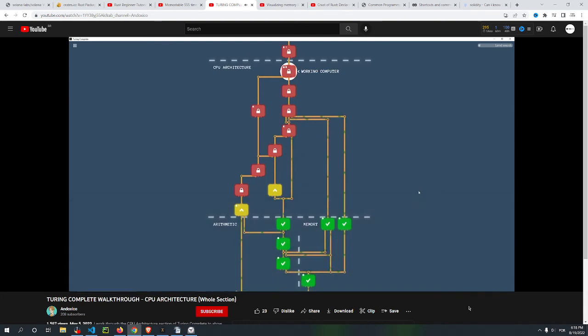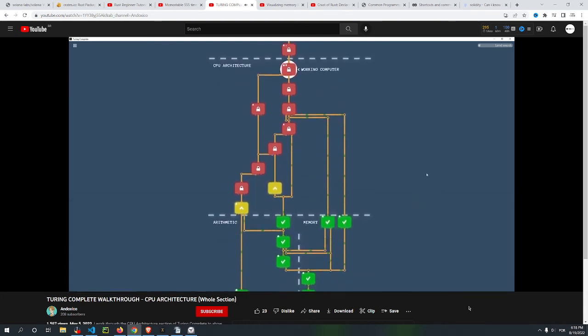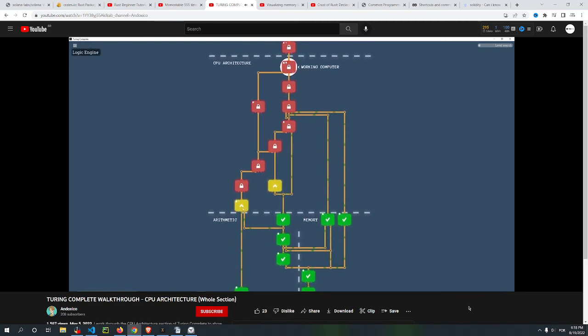Hello, welcome to episode 4, I believe, of the Turing Complete walkthrough. Getting started on the CPU architecture section. So let's just get right into it with the logic engine.